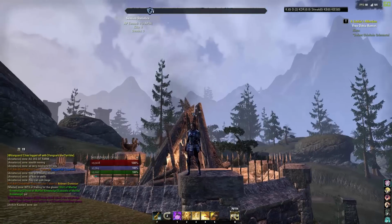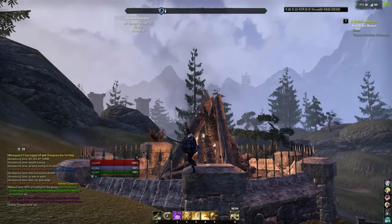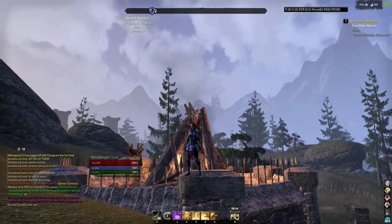Now, I made this build for the purpose of survivability, good DPS, and good heals. So without further ado, let's get into the build.